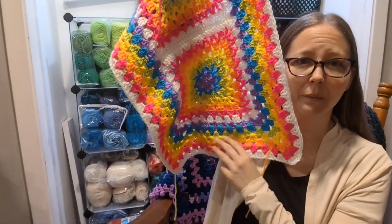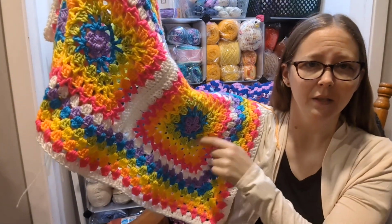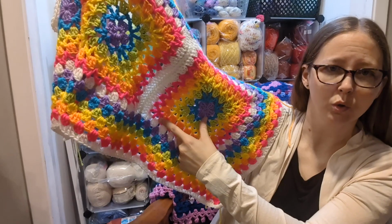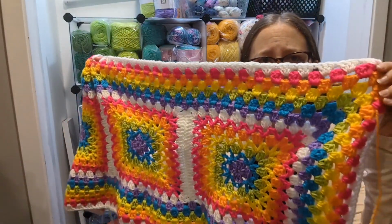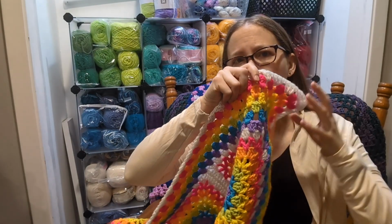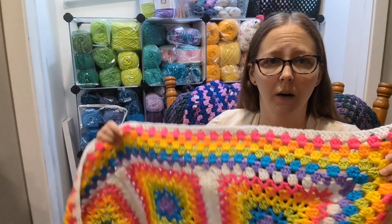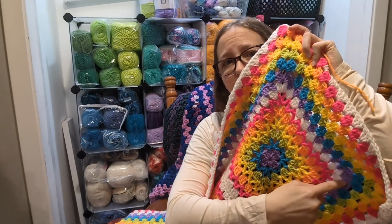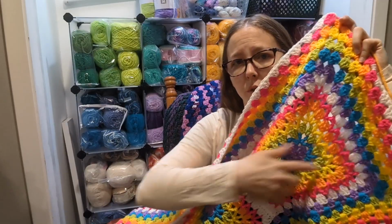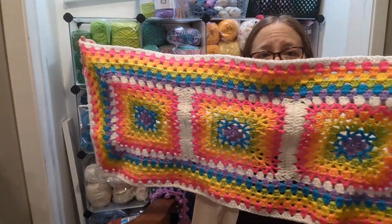I don't know if you can see this, but it's probably not even going to pick it up on camera, but it definitely doesn't lay flat. And I think it has a lot to do with the solstice squares in the center here, because there's too much white for that last round, and it kind of buckled a little bit. So I tried to compensate for it with these rounds here, and so they're a little bit tighter, and so it kind of has this buckle here. So I have an idea. I'm thinking of making some flower motifs to put in the corners right here. Not on all four corners of the square, but just the four corners of the entire rectangle that the three squares make up. Okay, it looks so cool in person.